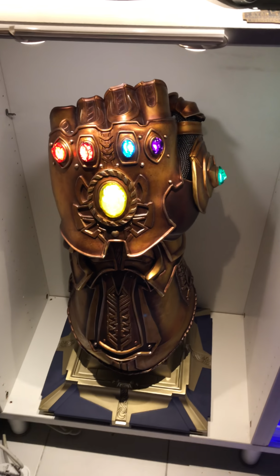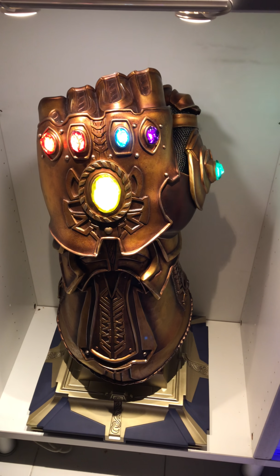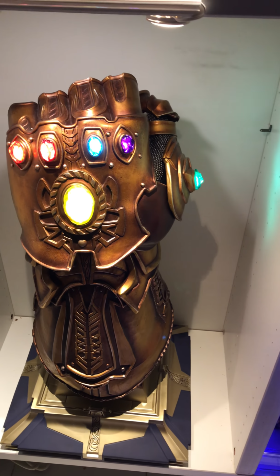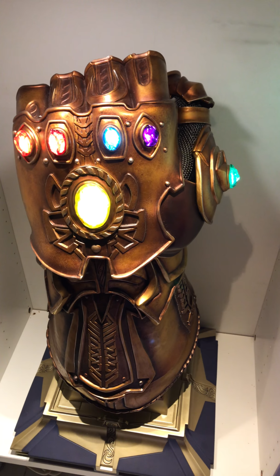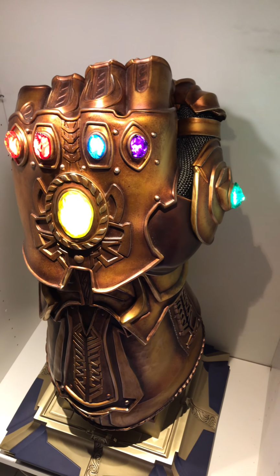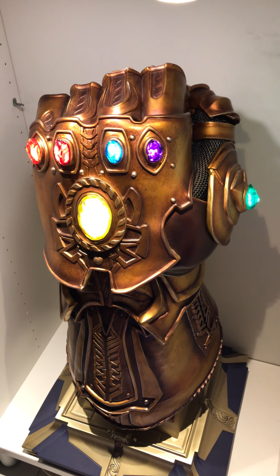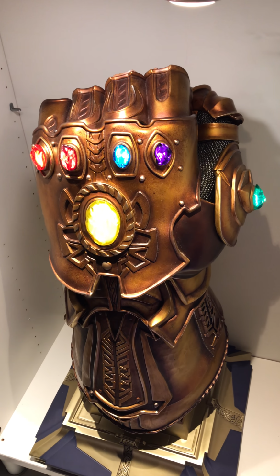So first up is the Infinity Gauntlet. This is a life-size prop replica. This is the Taurus Studios one. The Hot Toys version has not arrived in Singapore yet. The paint jobs are very different. The Hot Toys is more of a metallic gold. The Taurus is more of a bronze finish, a matte metallic. I like this pose a lot better, in a fist. Some like the Hot Toys version. I guess you can't go wrong with either one.